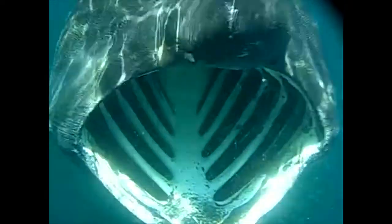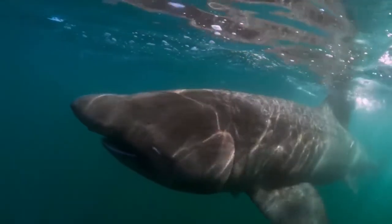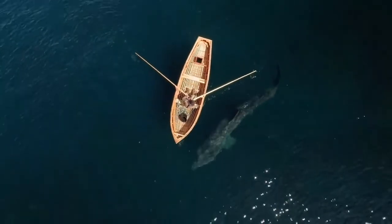It can hold its mouth open the whole time it's eating. But you don't have to worry. Just like the whale shark, it loves to feed on plankton and not humans. But it can also eat crustaceans and small fish.